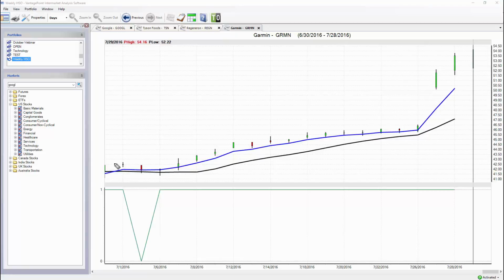Now, exact same thing here, looking for these directional changes. So then that blue line, that predicted moving average, crosses above the actual moving average, signaling time to go ahead and look to take long opportunities in the market. You see our neural index drops down to a 1 for 1 day here.